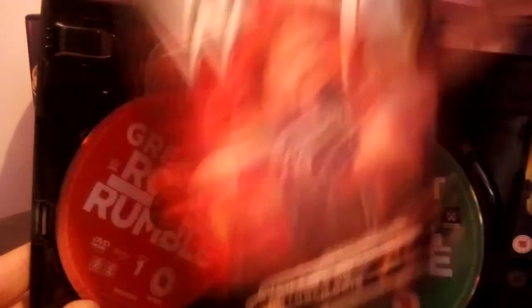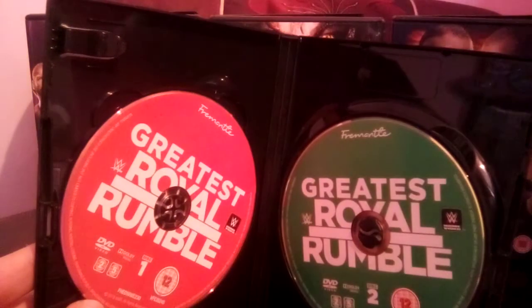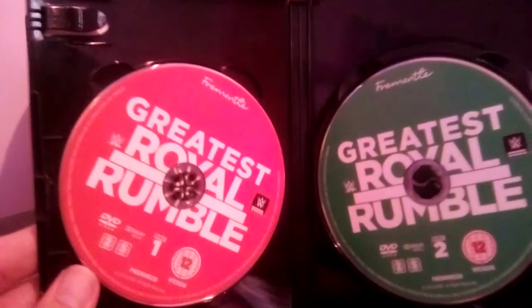There's the 2 discs. One's green, one's red. There's an advert there for WWE 2K19. Something to do with that AJ Styles competition, $1 million challenge, whatever it was back then. There's the discs.